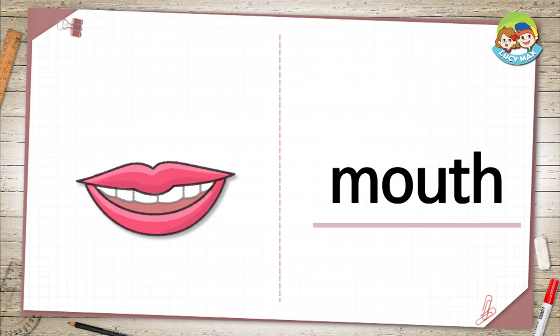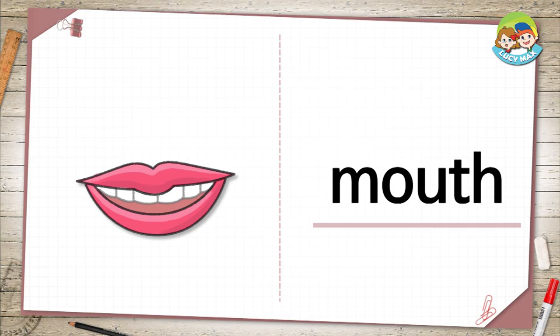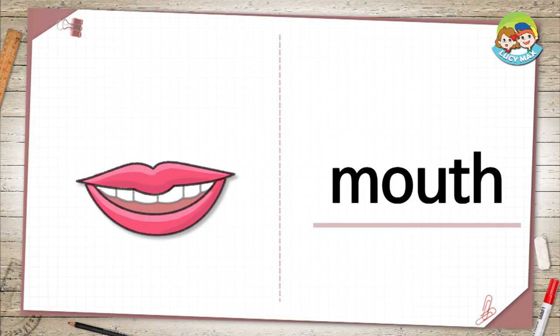Mouth. The picture shows lips and teeth. That is a mouth. A tongue is also in the mouth. But you can't see a tongue in the picture. What do you do with your mouth?